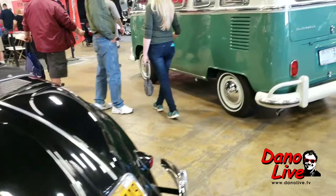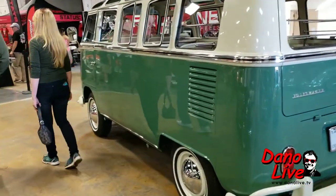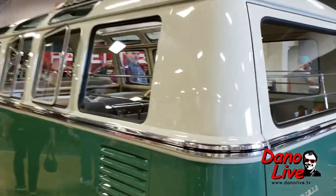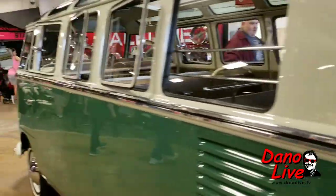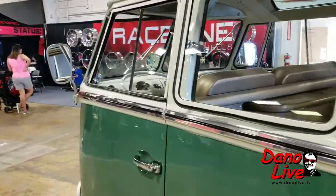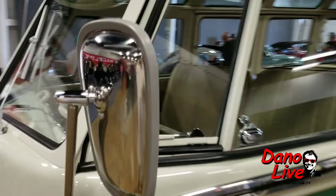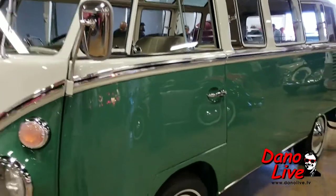Take a closer look. You got this bus, 21 window bus. See the cap right here, there's no window there. So if they had a cap on each side, it'd be 23 windows, but it's only 21. Still very, very nice.